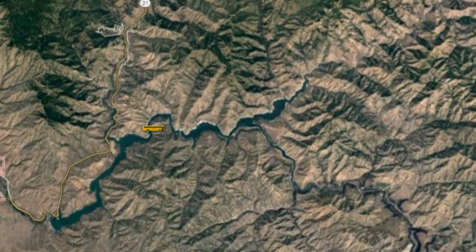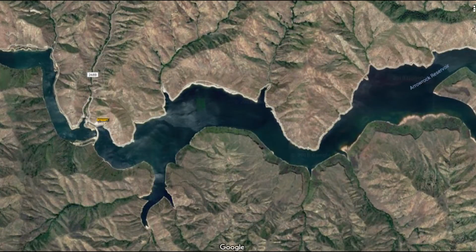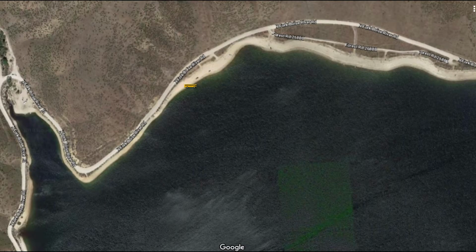After mounting the boat to the roof of my bus, I headed east above the Arrow Rock Dam and into the reservoir. This is an amazing place with a tight dirt road that runs just beside the lake and the canyon.